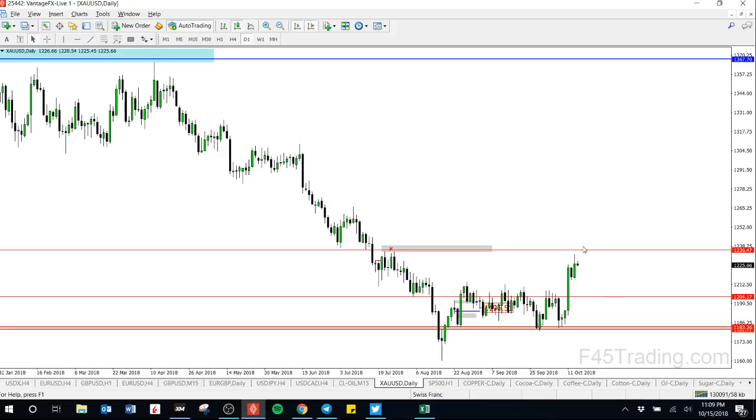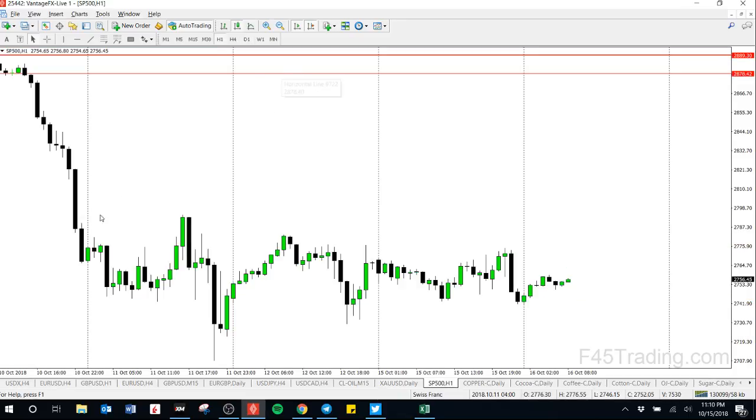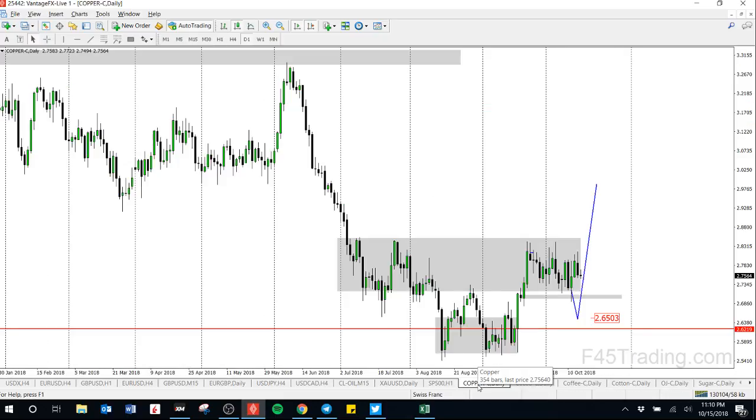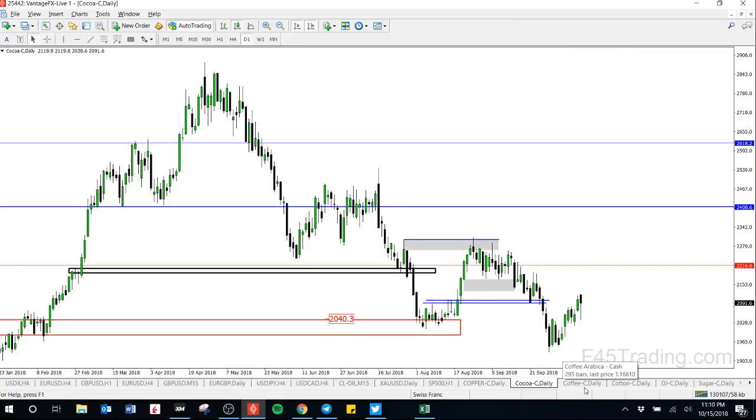Gold had a very nice pop out from last week, and so far it's stalling. It hasn't done anything since last week, so nothing really to talk about there. S&P going straight sideways for the past three days, going to its fourth day now, nothing there. Copper doing nothing. Cocoa, big wick down today on cocoa.